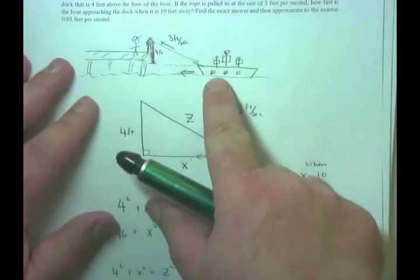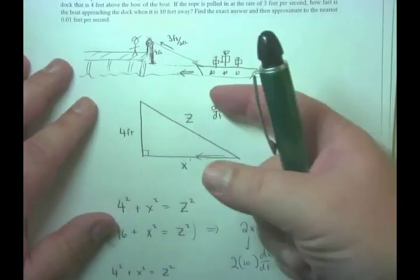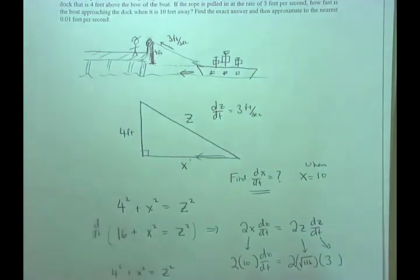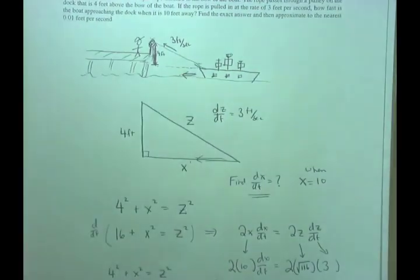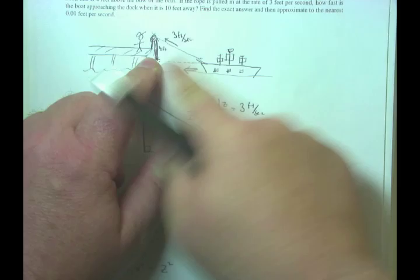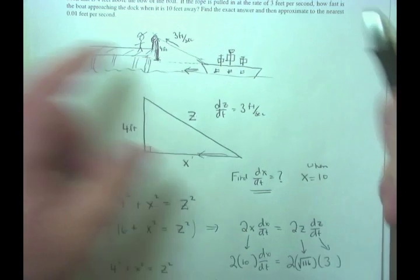The boat is being pulled in what direction? Towards the dock. As you go towards your source, it's considered negative, and when you go away from the source, it's considered positive. Same idea. You throw a ball. If we throw it up, it goes away from the earth, that's positive, but once it stops and comes back down again, it goes negative. The velocity concept. Up is positive, down is negative. Towards the source is negative, away from the source is positive.